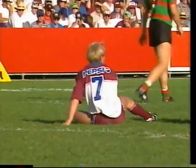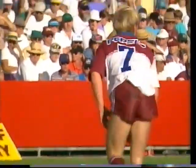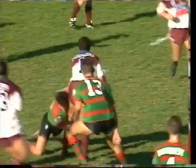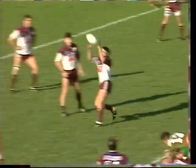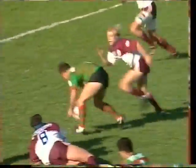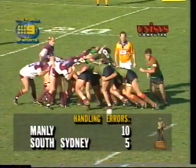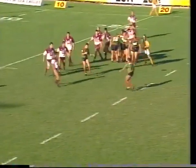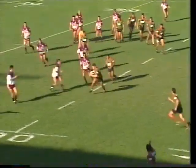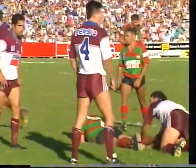And once again, Manly continue to make errors in their own danger area. Some very poor ball security out here. Geez, that tackle of Smith on Ridge looked a bit sus. 10-5 the handling errors. Manly have contributed to their own predicament. Sinclair up, and there's the siren.